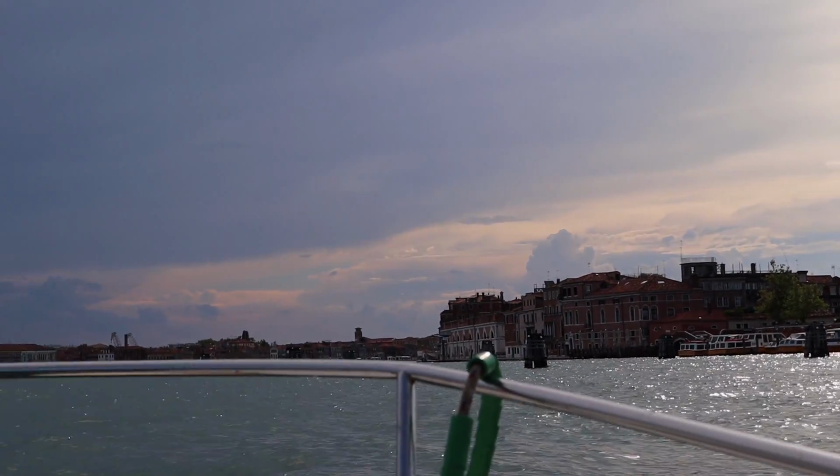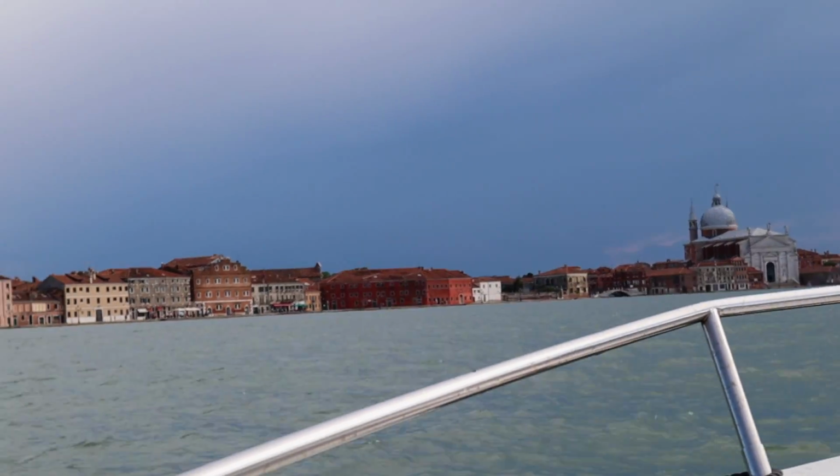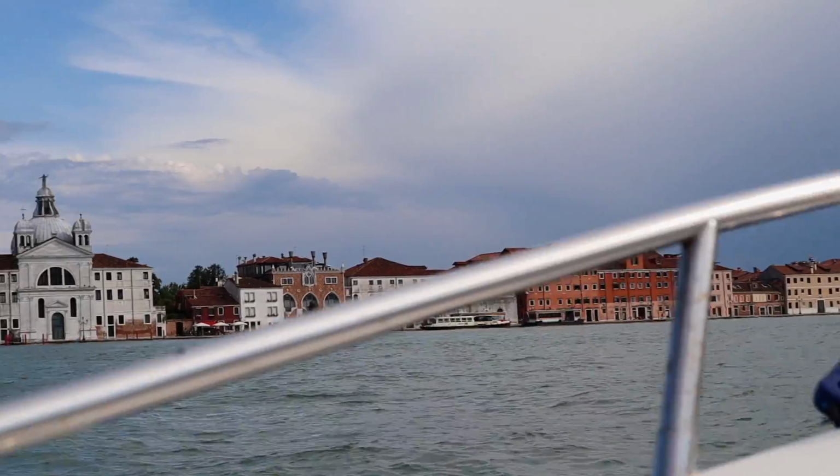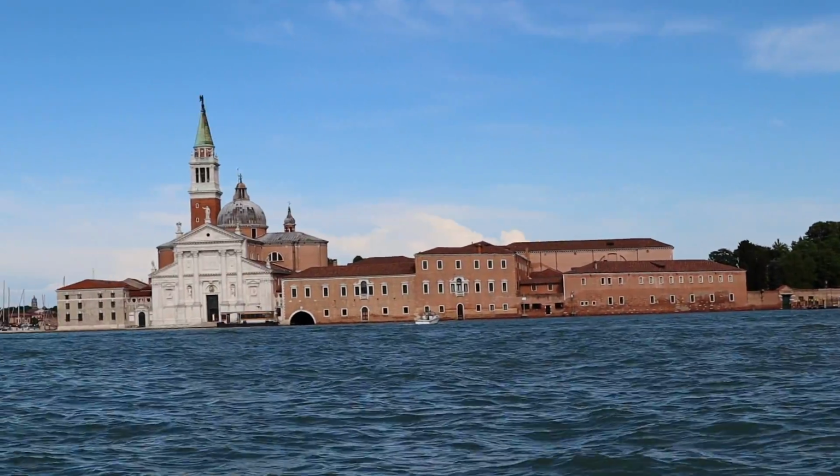There are barely any water taxis or boats around us. As such, there is no big waves. I'm told that normally there are huge waves here because there's just too many boats trying to compete for space all around it. So, empty, amazing.